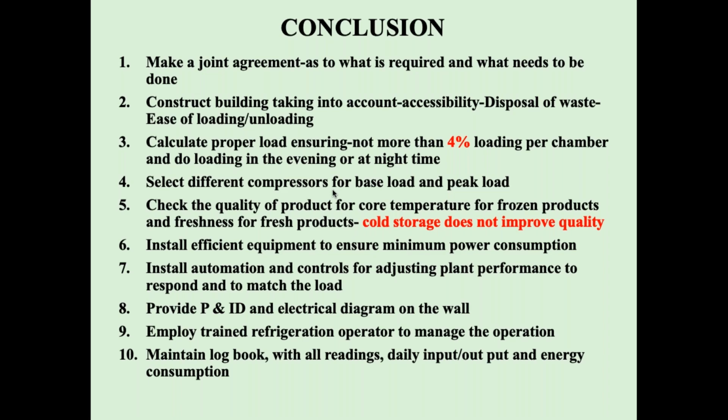So a compressor which runs continuously gives longer life than a compressor which runs on-off cycle. And then your power savings will be substantial. Don't select two compressors, each of 50% capacity, and a third compressor as a standby. That is what normally people do. Select a standby compressor for base load, and for peak load you need not have a separate compressor as a standby.